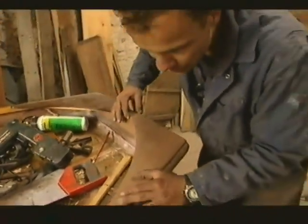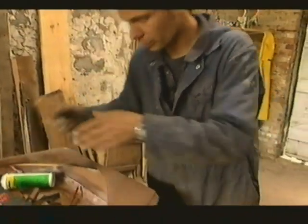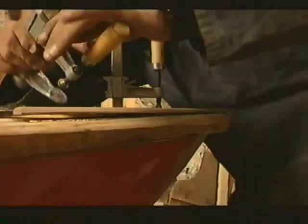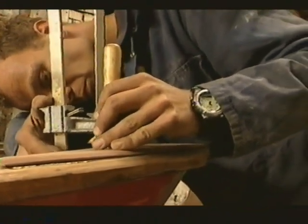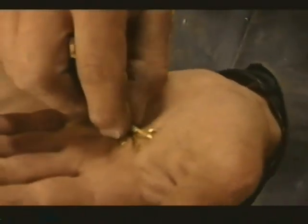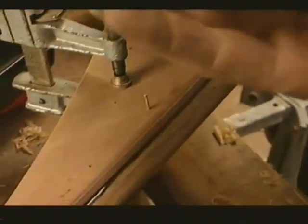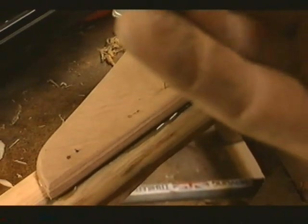Got to get it in just the right position this time. So we'll make sure it doesn't get away with a cramp. Once it's on there, it's on for good. Got some pins. These are nice little brass panel pins, and when you buy them, make sure you buy ones which are solid brass and not just brass coated, because the brass coated ones won't last 5 minutes and you'll have rust oozing out of your boat.